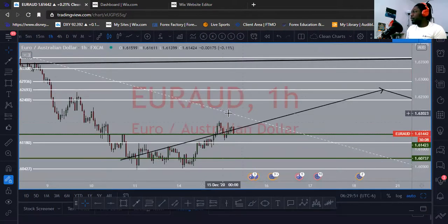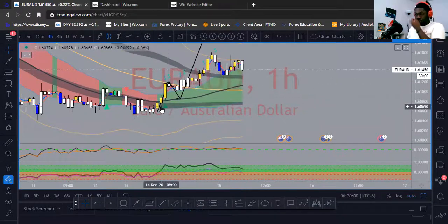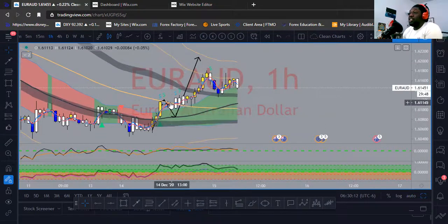EA played my life as per usual. 1 hour time frame. I had posted it up yesterday. I wanted price to break out, retest, and continue to the upside. I didn't get no continuation. I didn't get the retracement. So fortunately, I didn't get into this buy. It's been caught a whole lot of overboughts while I did all this.